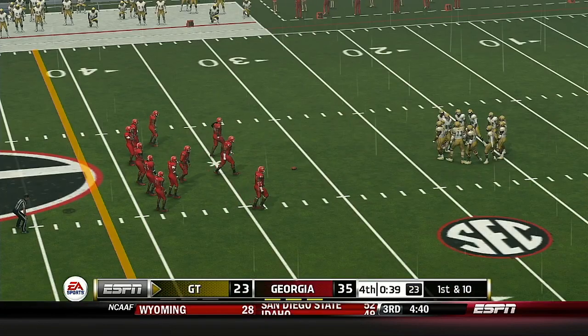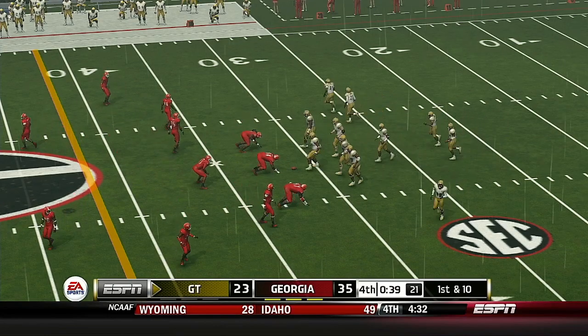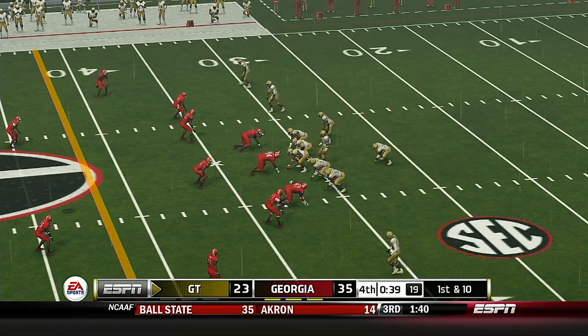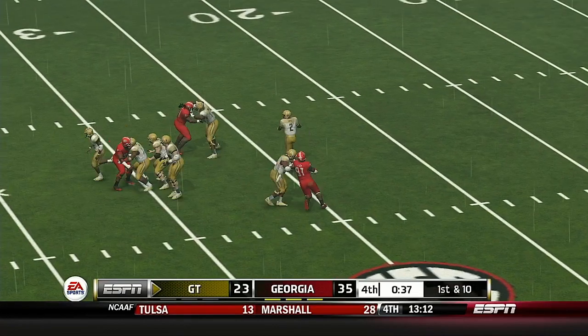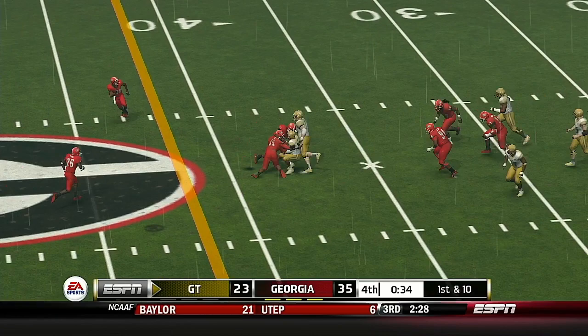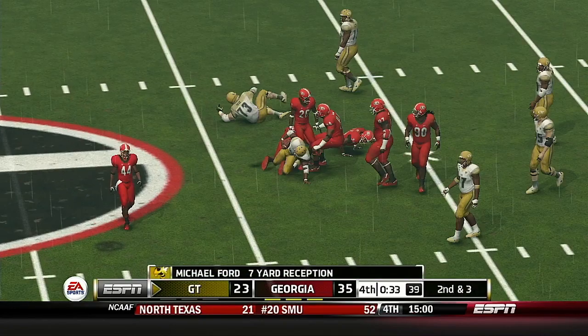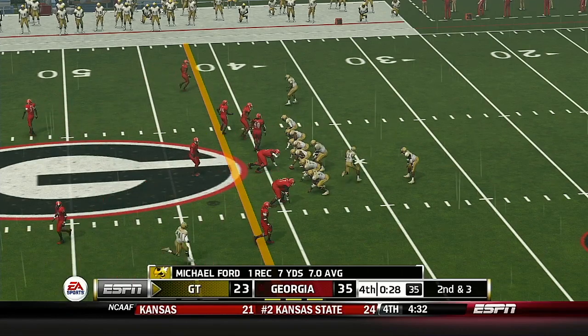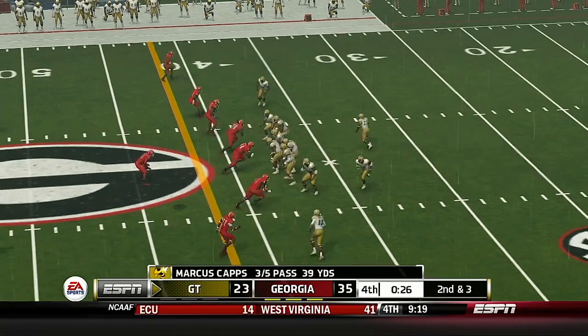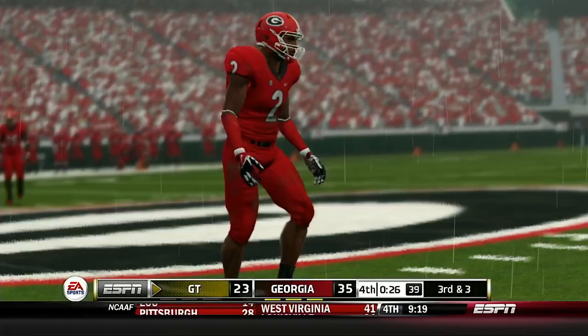Nothing left here except to see the clock hit zero. A comeback is just not happening. We have less than a minute to go. Little pass over the middle to the fullback. And he's leveled at the 39-yard line. And he stops the clock with a spike.